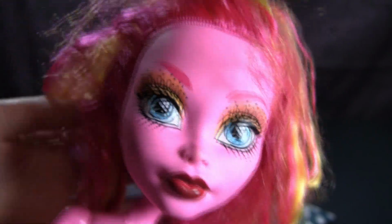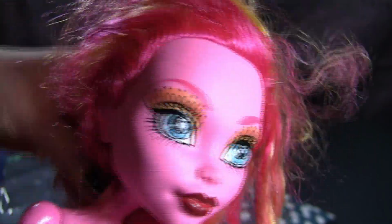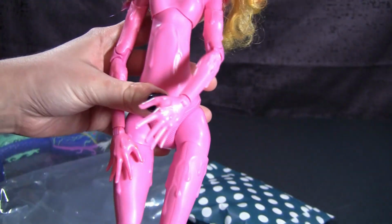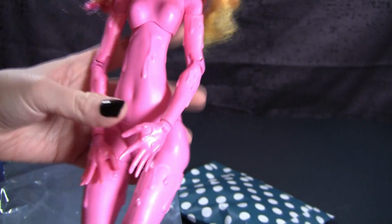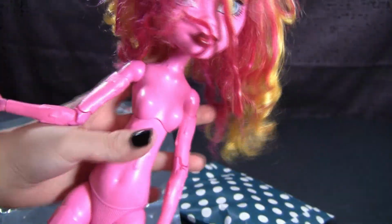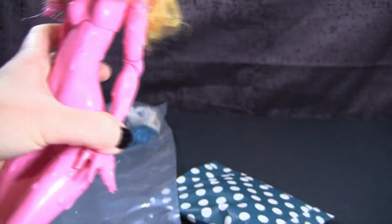I'm not sure. You guys can let me know what you think. I might change her face. I might leave it, but I will probably be giving her some new hair. I could always fix this up, but I'll probably be giving her some new hair and then just doing a little bit of body mod on her, painting some parts, and giving her a new outfit. I want to give her like a new lease on life, and I also just wanted one of these big ones to sort of play around with because I don't have any out-of-box ones. So she was really cheap, and I picked her up for that reason.